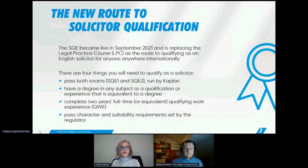You'll need a degree, any degree, in order to enter into the route to qualification, and you can have experience that's equivalent to a degree. You'll need to complete 2 years full-time qualifying work experience, that's known as QWE, and you'll need to be of a suitable character in order to enter onto the roll of solicitors. And what that looks like is a jigsaw. So we've represented that in the next slide.